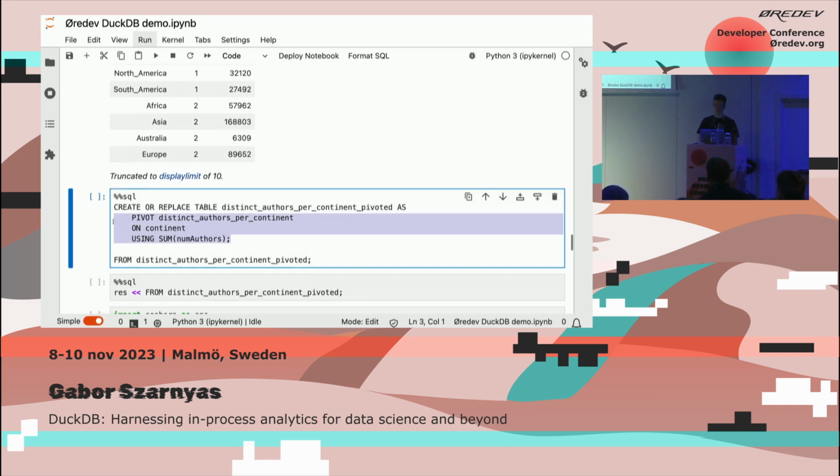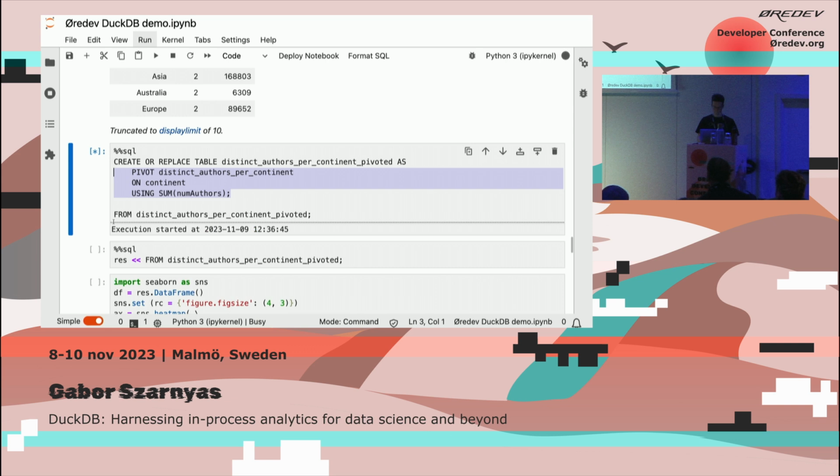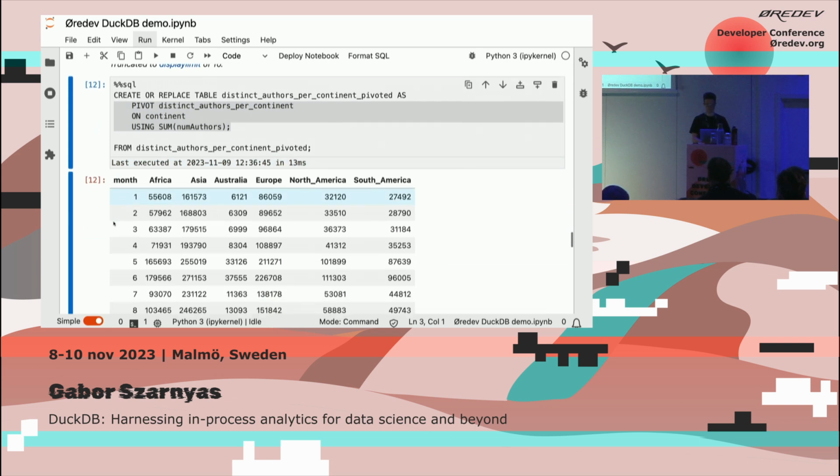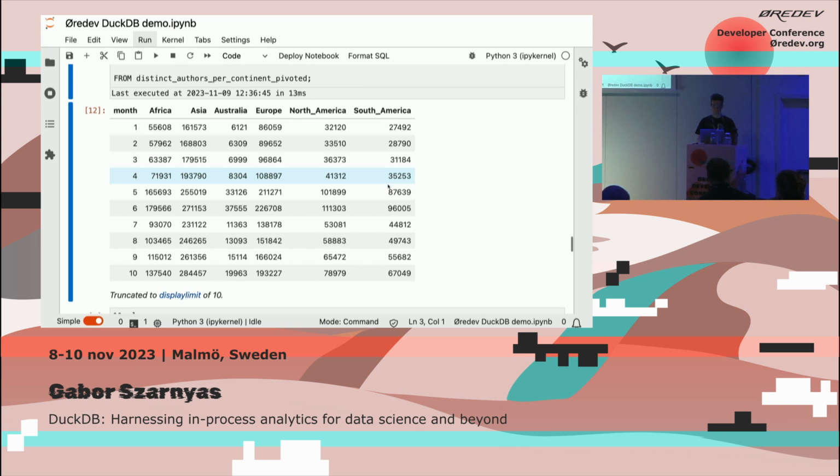And the great thing about pivot is just how elegant it is. You say, pivot this table on the continent and put the sum of authors in the cells. And this is done instantly in 10 milliseconds, and we get the pivoted table that looks like an Excel sheet that you could play around with.